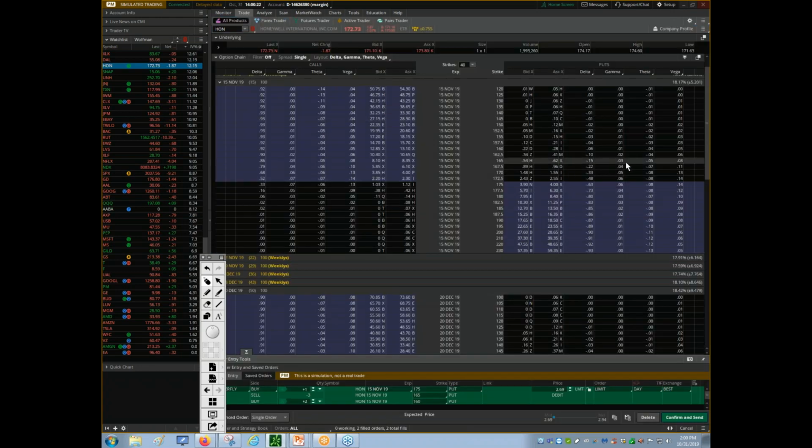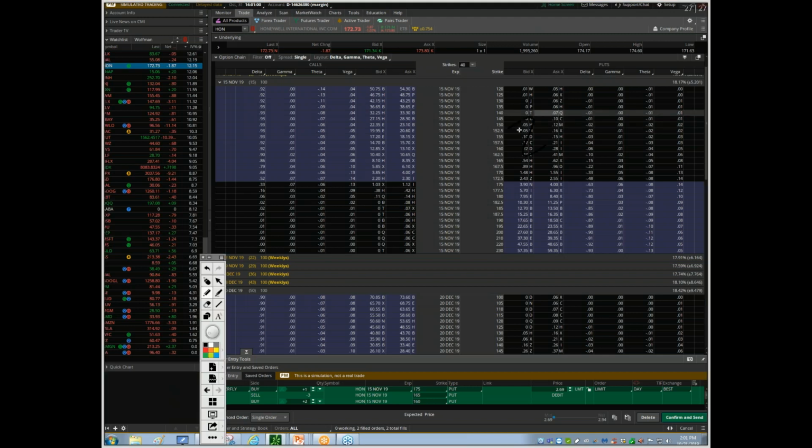You come down and hit that 165. Our probability of finishing in the money, even one penny in the money, is a 15% chance. That's what delta tells us, not only what it does or how it affects our premiums, but it also tells us that the probability of this 165 strike finishing one penny in the money is a 15% chance. Well, the floor trader hack, which is what Banu is alluding to, was a floor trader thing that we came up with: two times the delta is your probability of being kissed.